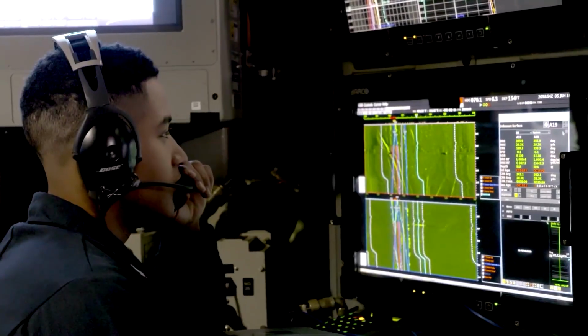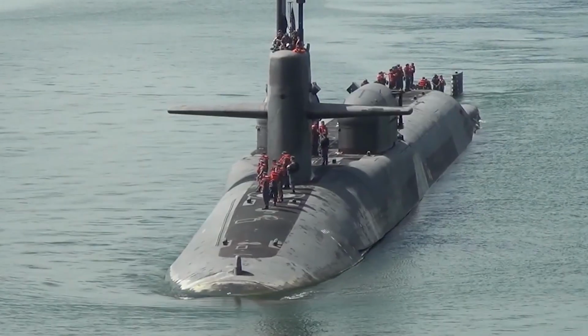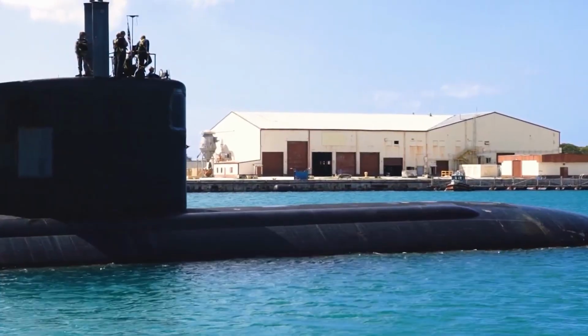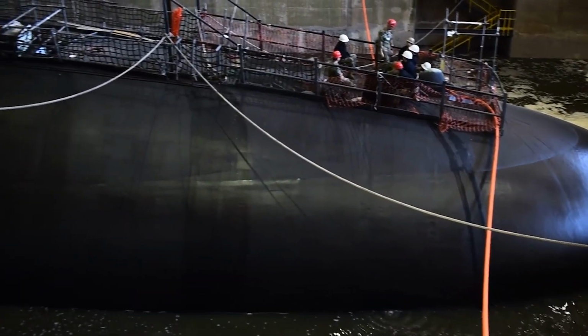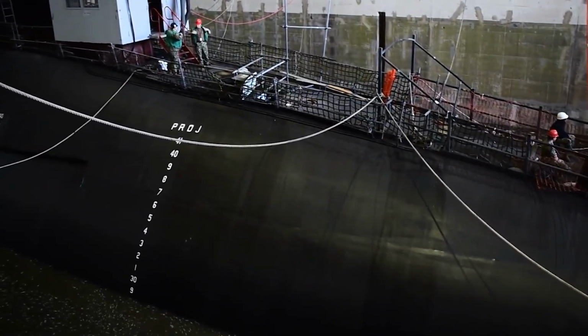The changes worked. Since SubSafe was implemented, no certified US submarine has been lost due to hull failure or inability to recover from a casualty. The program has prevented disasters that would have killed thousands of sailors over the decades. But the threat remains. A submarine operating underwater is always one major casualty away from disaster.